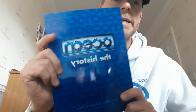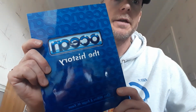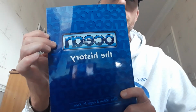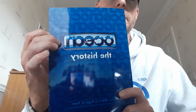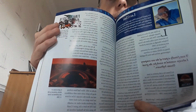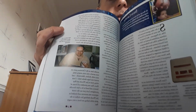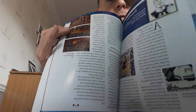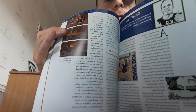And on a similar note to that, US Gold's great rival, Ocean: The History, which was, I think, Fusion's first book, if I'm not mistaken. Yeah, it was their first book. And Ocean, obviously one of the biggest software companies in the 80s, especially on the 8-bit computers, and there's more about them here because obviously they lasted into the 90s as well. This is a really fantastic look back at Ocean. Lots of interviews with coders and artists and employees of Ocean from back in the day. It's a really lovely read and a superb nostalgic trip back to when Ocean ruled the waves. Great book, that is.